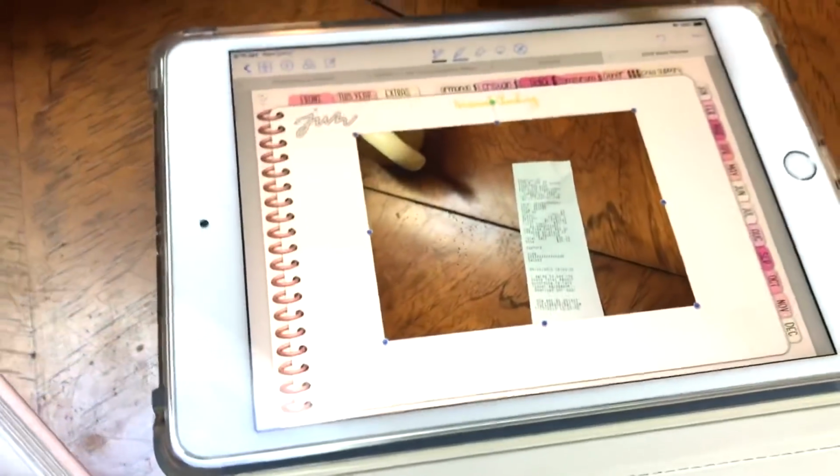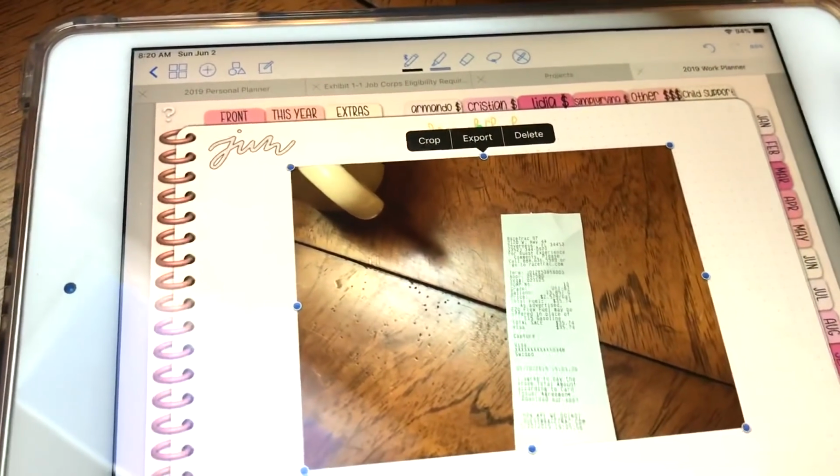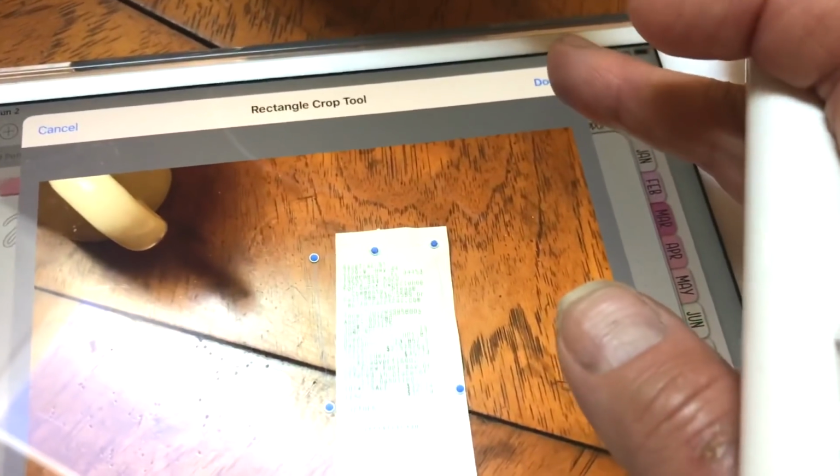So there's the photo. The problem is this photo, I don't need it to be so big because it's just a receipt. So with my Apple Pencil, you could do this with your finger. You don't need to have an Apple Pencil. You tap on it, and it's going to give you an option to crop it. So I'm going to crop, and then I'll use my finger so you guys could see how easy. I just crop it all the way as much as I can. So there we go. There's the receipt. I hit done.